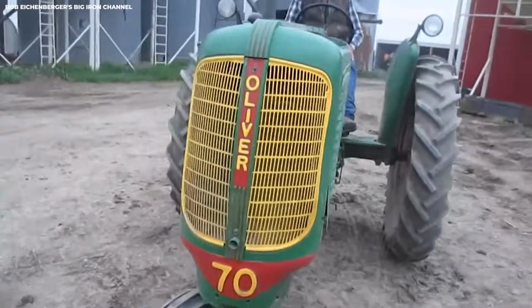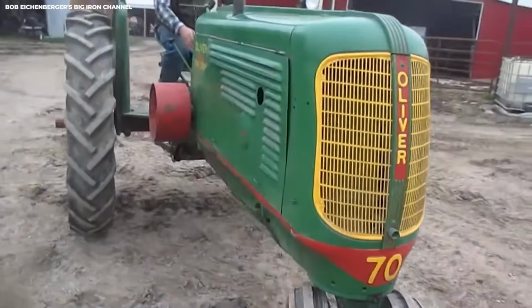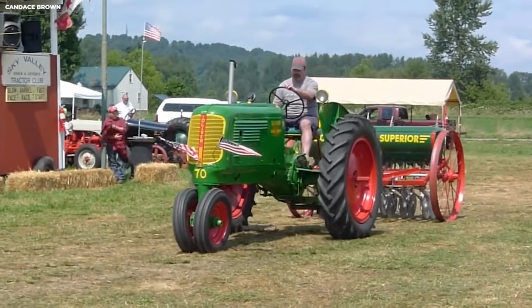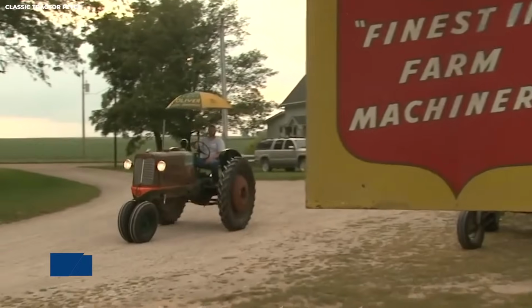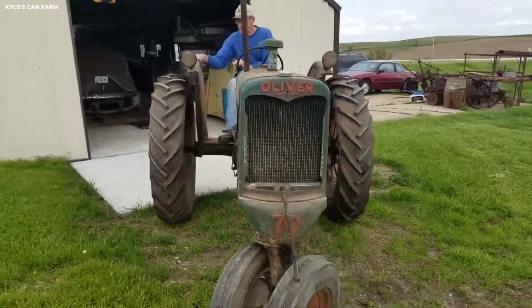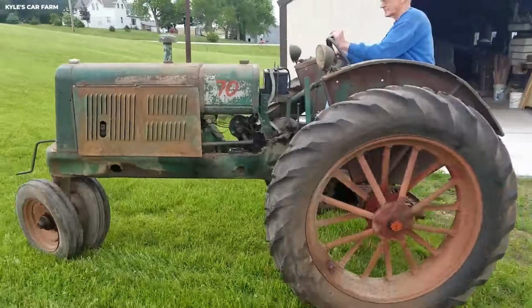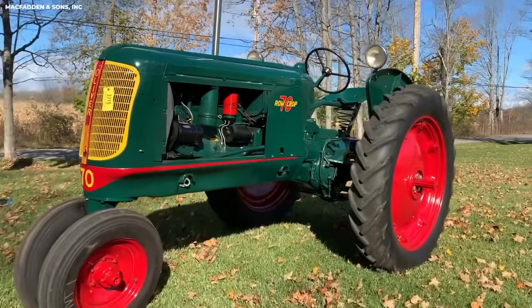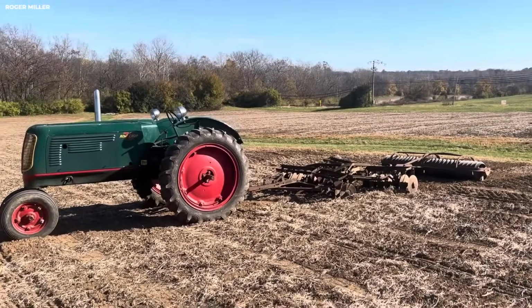Oliver might not be the first name that jumps to mind these days, but back in the early to mid-1900s, it was a formidable player. One of its more celebrated machines was the Oliver 70, introduced in 1935. From the moment you put eyes on it, you can see why it stood out. That streamlined Art Deco-style design was unlike anything else in farm equipment at the time.